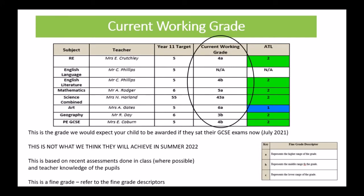The next column is the current working grade. This is the grade that we would expect your child to be awarded if they sat their GCSE exams now in July 2021. That's the grade that they are currently working at. This is not what we think they will achieve in summer 2022. There is still a full Year 11 to go through.